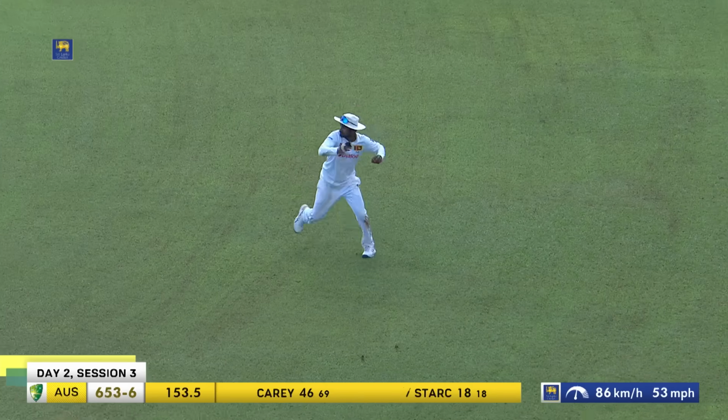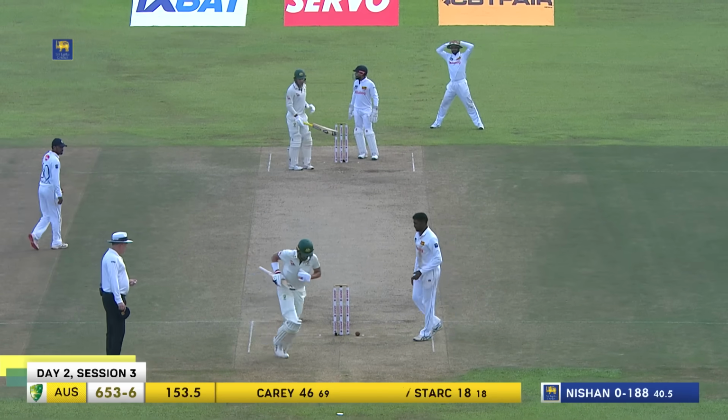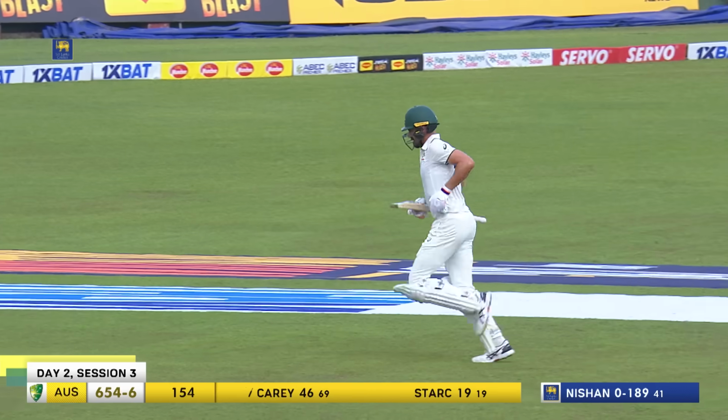Playing through the offside. Reaches the sweeper on the bounce. Stark keeps the strike, or indeed, is this going to be the declaration? Yes, Stark. He's galloping off the ground.